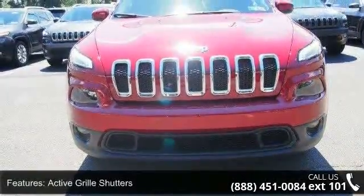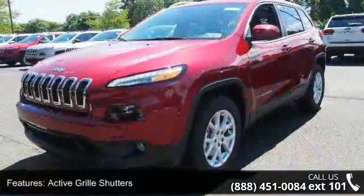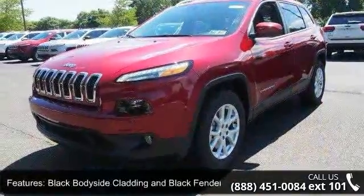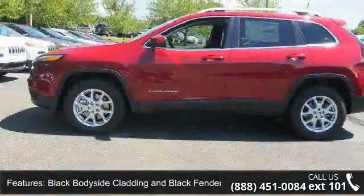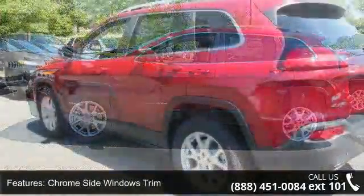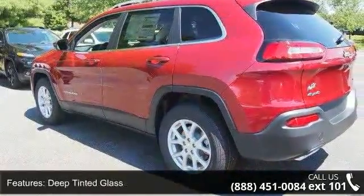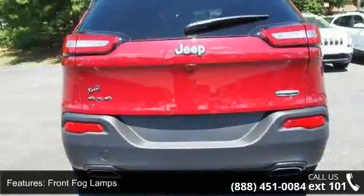Some of the top features included with this vehicle are active grille shutters, black body side cladding and black fender flares, chrome side windows trim, deep tinted glass, front fog lamps, front license plate bracket, LED brake lights, lift gate rear cargo access, lip spoiler and roof rack rails only.